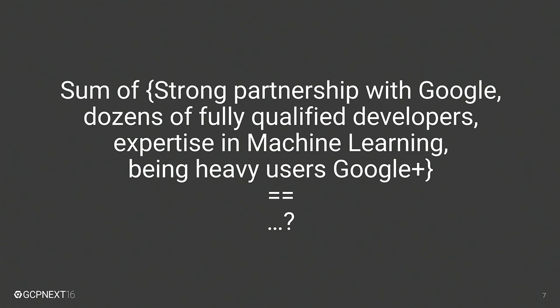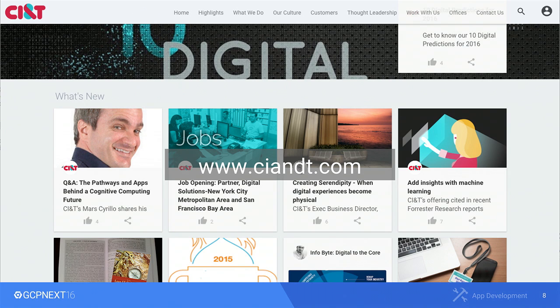At this point, we felt we had a very special set of skills. We had this strong partnership with Google. We had great developers, a lot of Google certified developers, by the way. We had been working with machine learning for a while, and we had always been heavy users of Google Apps and Google+. We knew we could do something remarkable with this special set of skills. And we did our company website.